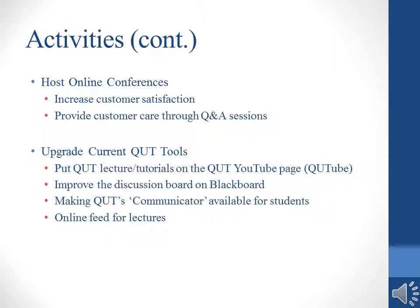Current QUT internal tools can be upgraded, such as by putting QUT lectures and tutorials on the QUT YouTube page or QTube, improving the discussion board on Blackboard, making QUT's communicator available for students, and allowing online feed for lectures. This would increase the student satisfaction and provide more exposure for QUT.